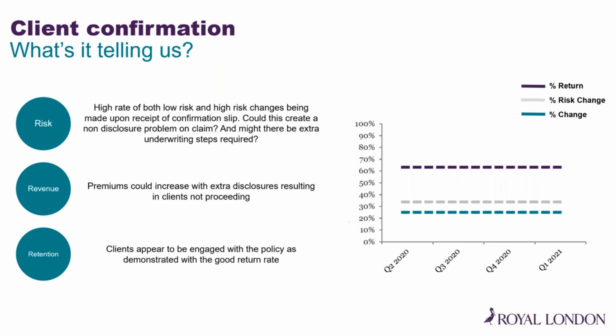been needed. On a good note, clients appear to be really engaged and understand the importance of their policy by the number of confirmation slips we're getting returned. But with extra serious disclosures, it could result in a higher amended premium for clients, which in turn may mean that the client decides not to proceed. So again, how can we help advisors with this? Well, let's just park this for a moment and I'll revisit with a suggested solution in just a few minutes.